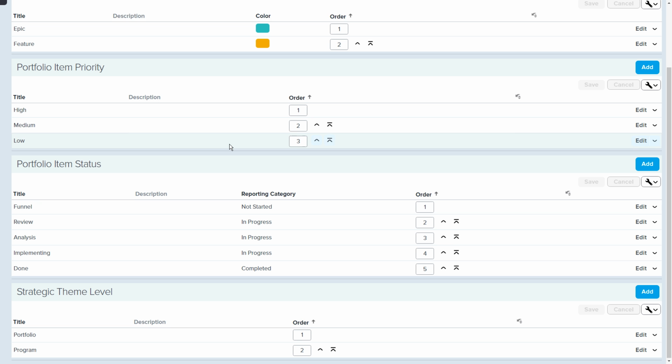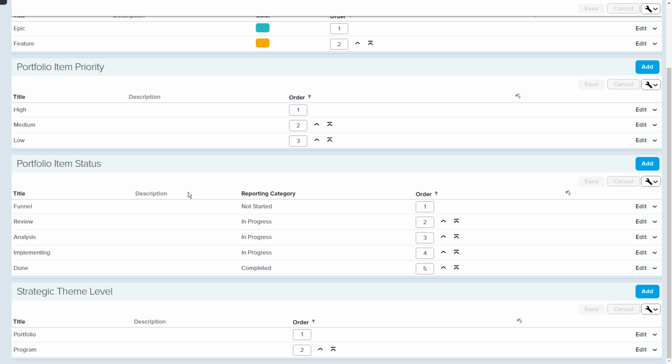The other thing that we have down here are the portfolio item statuses. So you can either use the existing ones that are there. I've modified a few of these just to match with the ones that are prescribed by SAFe, that you might see in some of your SAFe training. So funnel, review, analysis, implementing, and done. If I want to add more statuses, we can certainly go through and add more statuses as well. These are the statuses that we're going to use when we look at our portfolio Kanban.